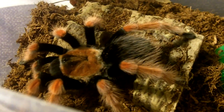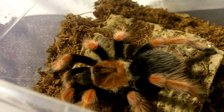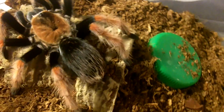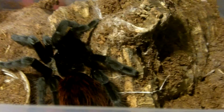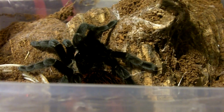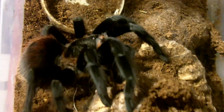This is my Brachypelma bomi cross Baumgarteni, which is a Mexican orange beauty. Confirmed female by molt. This is another girl that freshly molted. This is my female Brachypelma verdezi, which is the Mexican rose gray. Ooh, you were hungry. As you can see, there she is. Super plump abdomen.